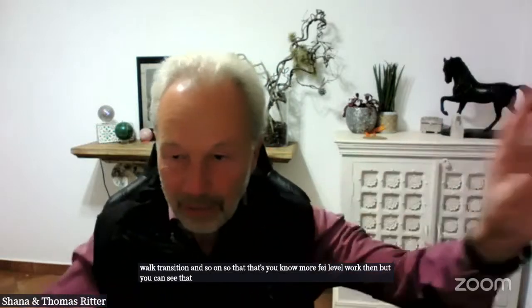And then up transition from haunches in the walk to a haunches in canter, quarter pirouette, walk transition, and so on. So that's more FEI level work then. But you can see that kind of the progression, right? How you can start with something that seems pretty innocent and simple, and then it escalates, so to speak. So those of you who have upper level horses, you can play with those things, right?